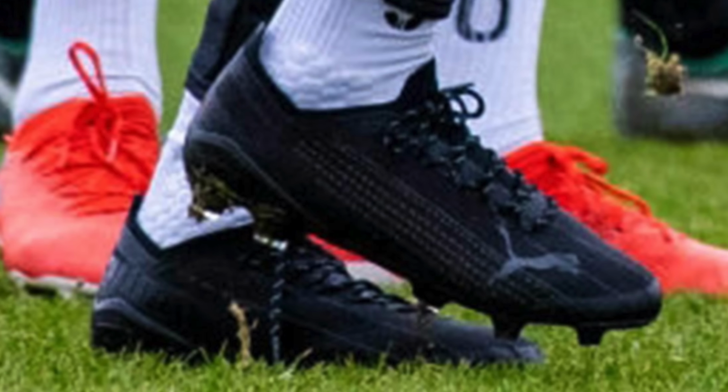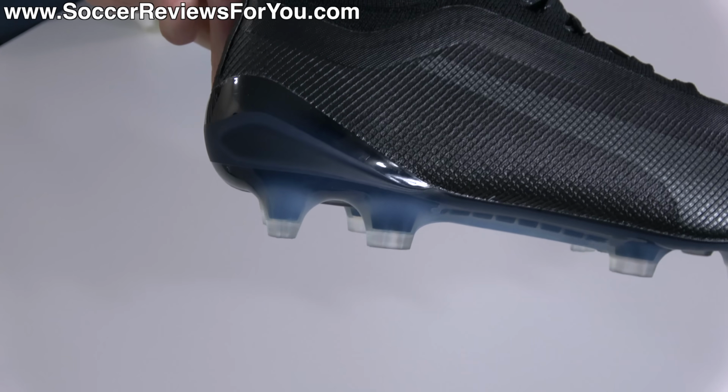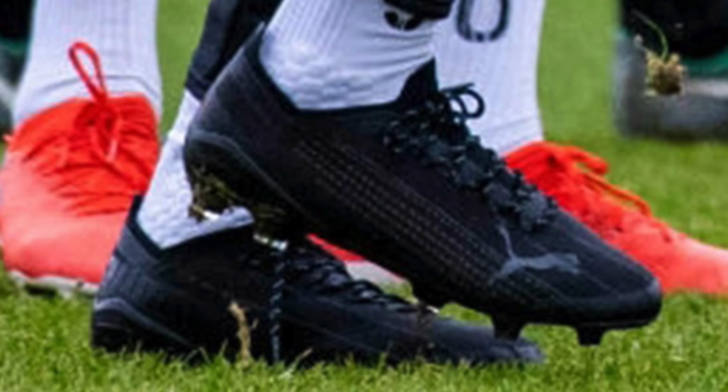Moving to the base, you can pretty clearly see that there is an external heel counter that looks pretty similar to what we currently have on the Puma 1 and the King Platinum, although you can also pretty clearly see based on where the point is that it's a little bit further forward. So it does look to be completely new tooling.